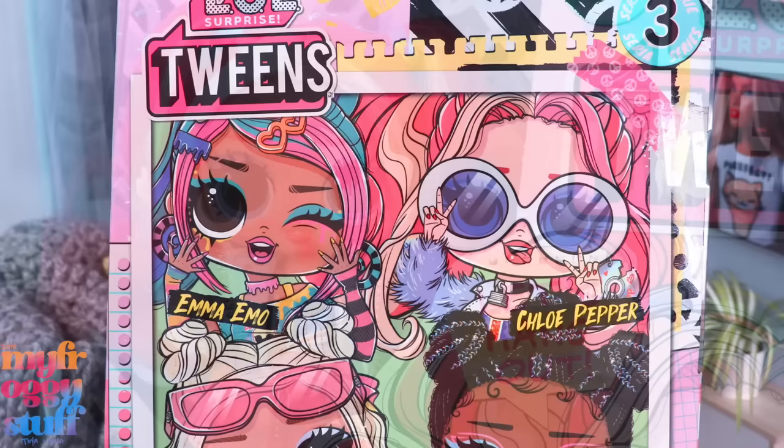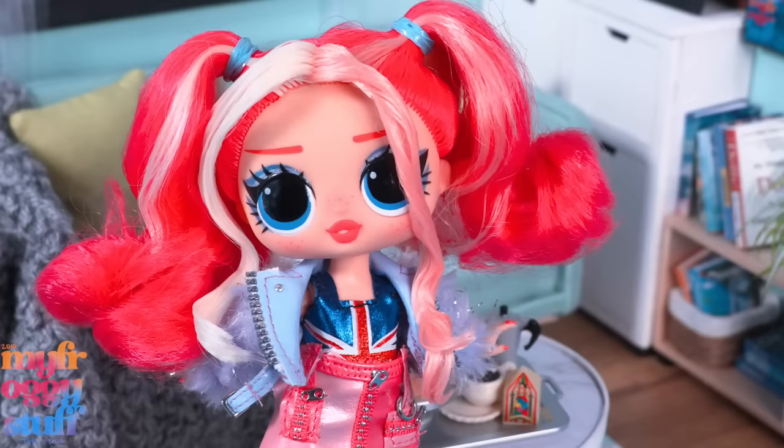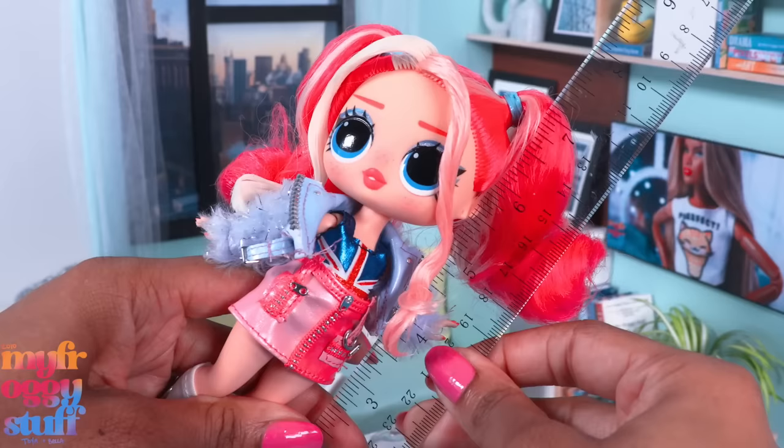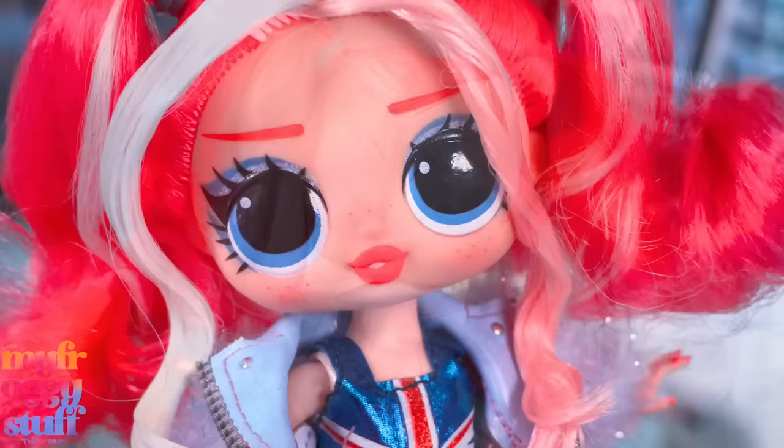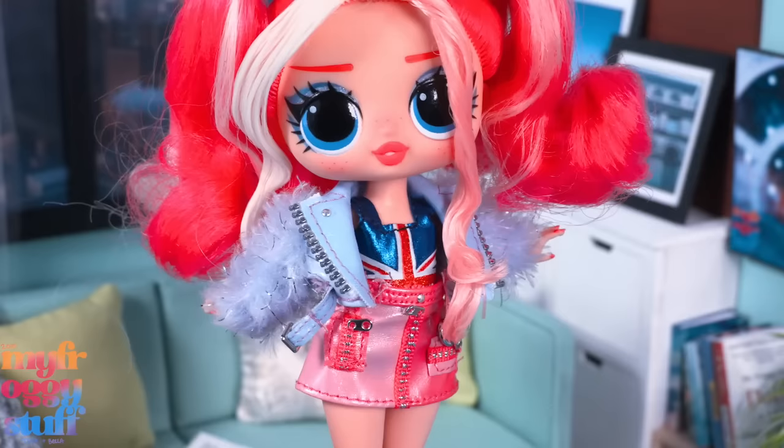But if you are looking for a little more articulation in a mini doll, let's check out LOL Surprise Tweens Series 3. This doll was $19.99 at Target, standing around 7 inches tall. This is Chloe Pepper. She has multicolored hair, styled into 2 pigtails, rosy cheeks with freckles, a leather jacket with faux fur sleeves, a leather skirt, and a blue bodysuit.